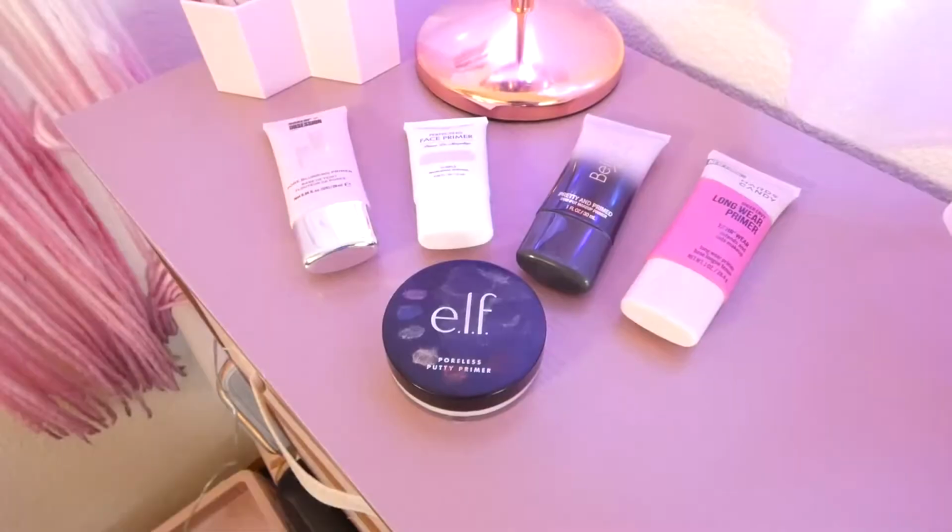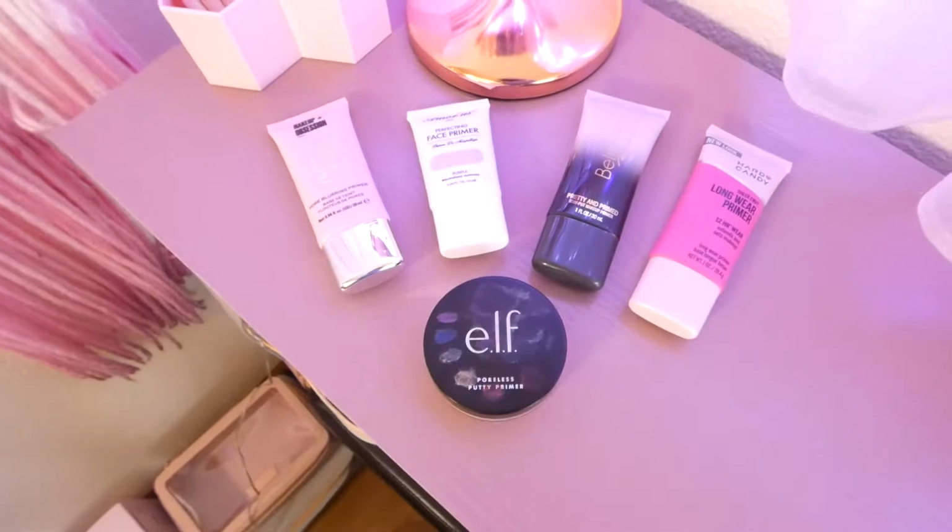Next, let's go into the face and talk about primers. The first one I'm going to mention here is the e.l.f. Poreless Primer. You'll kind of see that it's a little messy here. I kind of used the lid on it as like a little palette for mixing colors, but this has been really nice. If I recall correctly from my e.l.f. video, I think I was unsure about it because I'd used it in the past and I wasn't quite happy with how my foundation was sitting on top, but I've used it a little bit more and I've realized that you don't really need a lot.